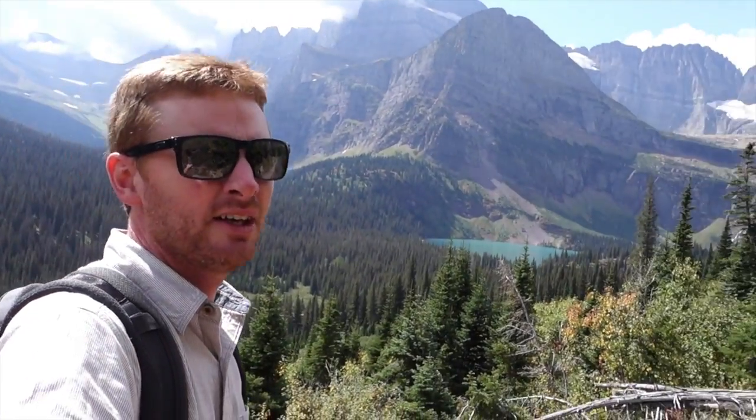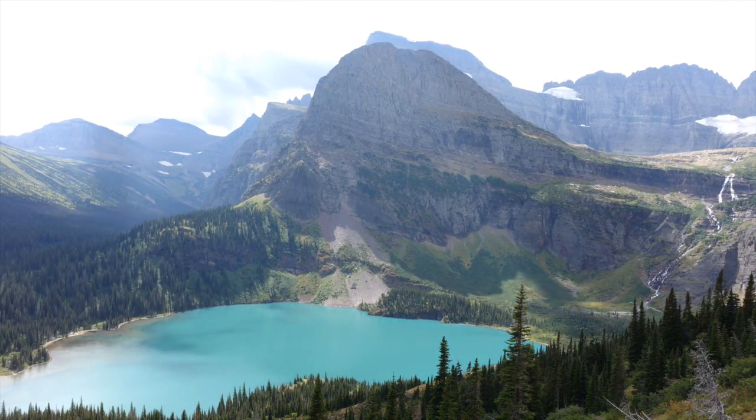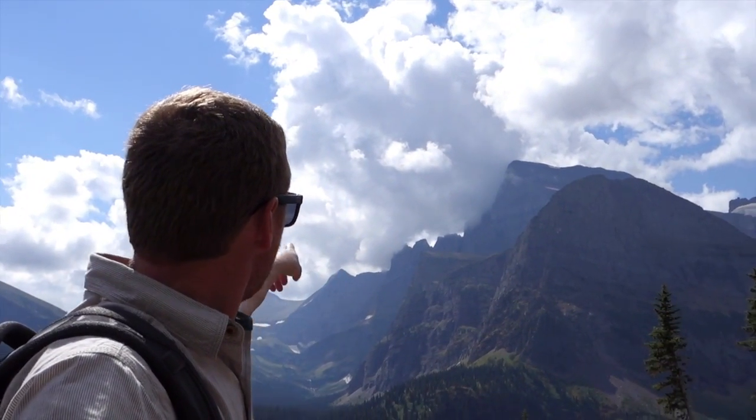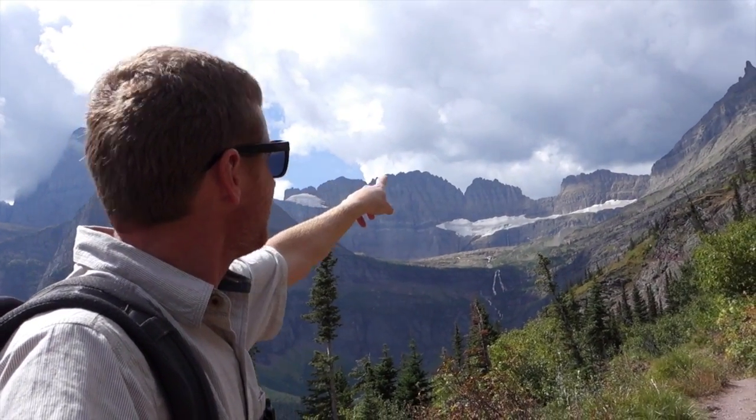All right, we are getting some of our first views of Grinnell Lake. Right down there. All right, guys, I'm gonna show you the Continental Divide. That whole ridge line up there, and all right there, that's the Continental Divide. When the water hits that peak, it either flows eventually to the Atlantic Ocean or the Pacific Ocean.